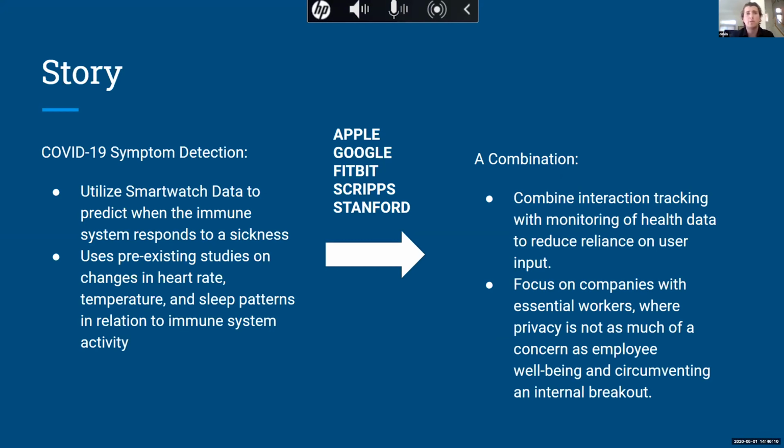But we realized that there was a missing component. These tech giants had focused so much on generalization and abstraction, with privacy being of utmost importance, that their products would fail to adequately protect those most in need of protection, essential workers. That's where we come in. We don't rely on an opt-in service that is anonymous. Instead, we help companies closely monitor their employees and know exactly who is getting sick and who they have interacted with.